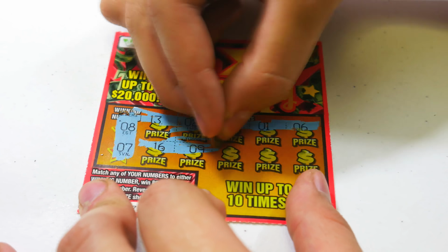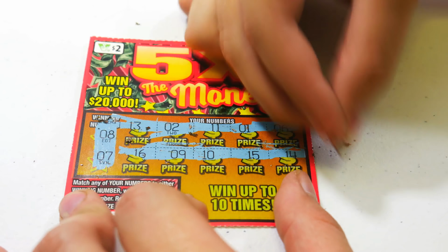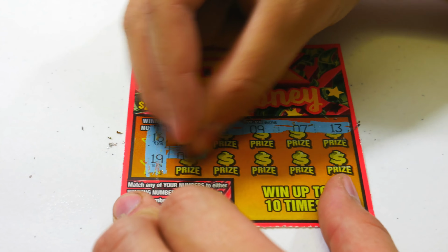If we win something good here, heck yeah. So 7 or 8. Not again. So I guess $2 tickets are gonna be that much better than ones. Maybe. We just started. I expect to win right off the bat. So 16, 19. Losers.